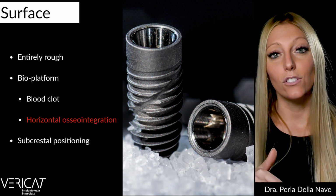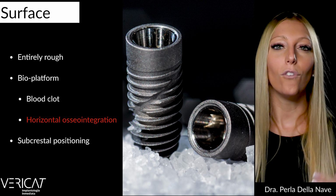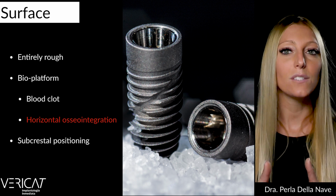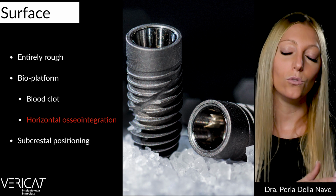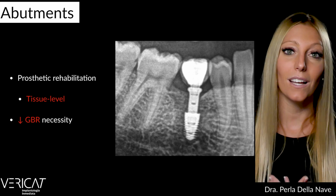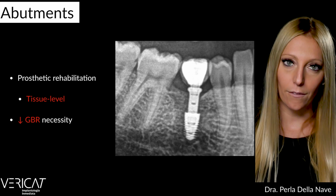On the one hand, thanks to the groove, it facilitates the adhesion of the blood clot, and on the other hand, it stimulates a certain degree of horizontal osseointegration. So, in addition to the classical vertical osseointegration, a horizontal bone formation takes place above the implant shoulder, thus improving the global bone-to-implant contact. So if we understand all these features, we understand how necessary it is for an implant with such a design to be placed subcrestally. So this implant needs to be positioned at a deep intrabony level.